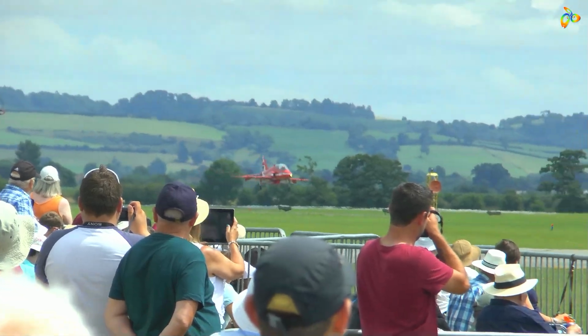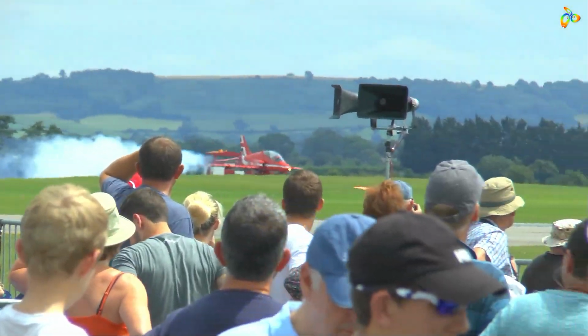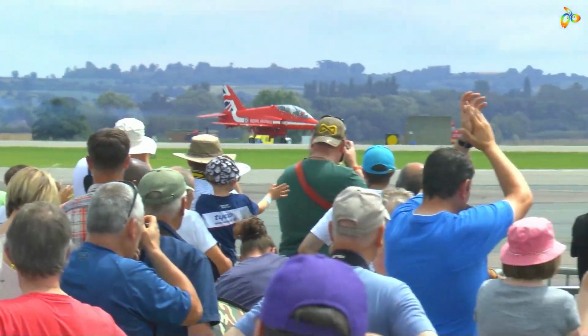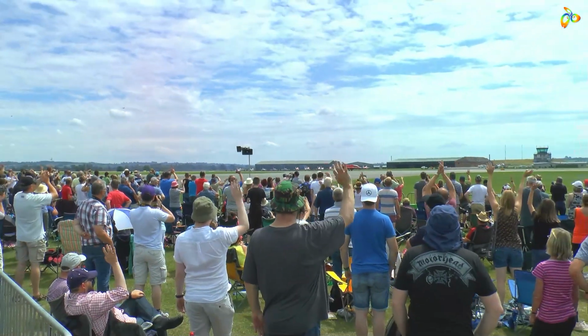Good, always good. There we go, little blip of smoke. So let's give him a wave as we go past. Here's red 1, squadron leader David Montenegro!